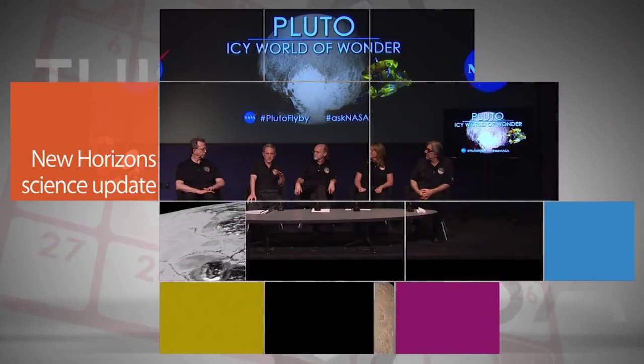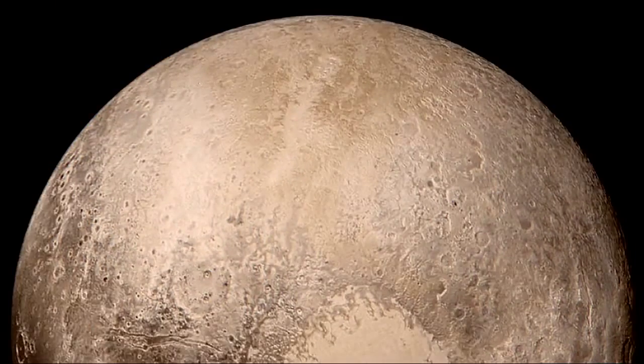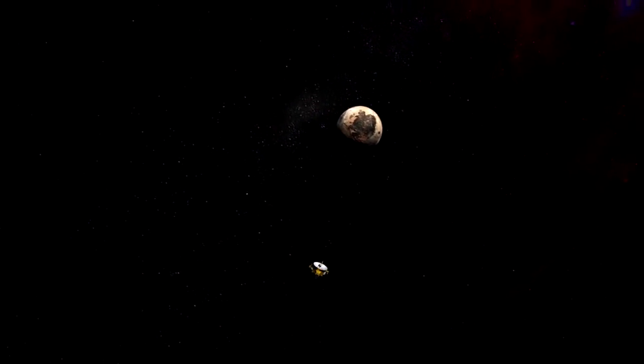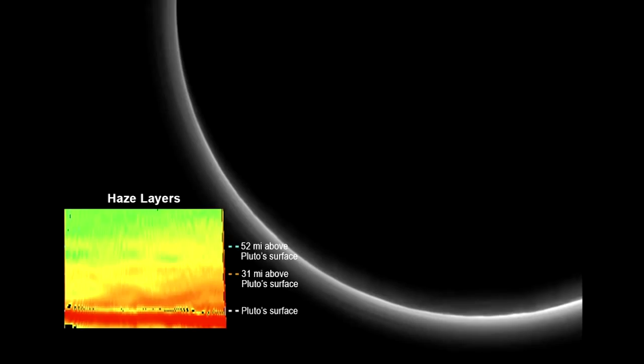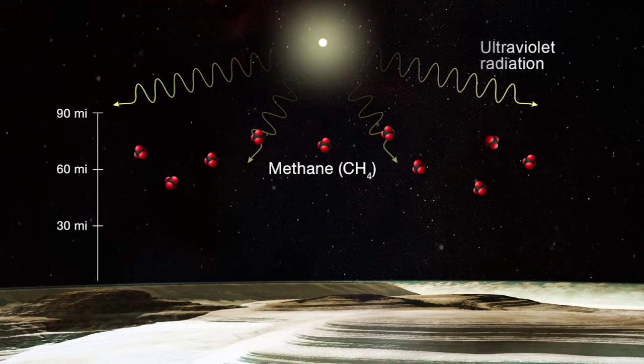A July 24th update at NASA headquarters featured new surprising imagery and science results from the recent flyby of Pluto by the New Horizons spacecraft. This image from the Long Range Reconnaissance Imager, or LORRI, looking back at Pluto hours after the historic flyby, revealed a haze in the planet's sunlit atmosphere that extends as high as 80 miles above Pluto's surface, much higher than expected. Models suggest that the hazes form when ultraviolet sunlight breaks apart methane gas.